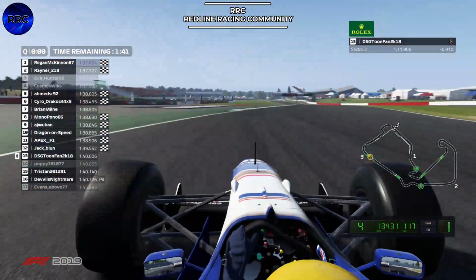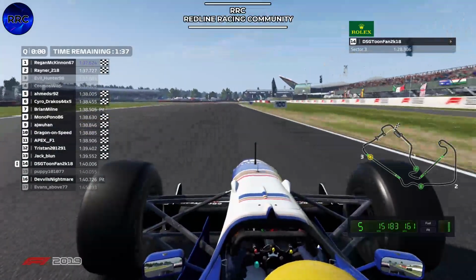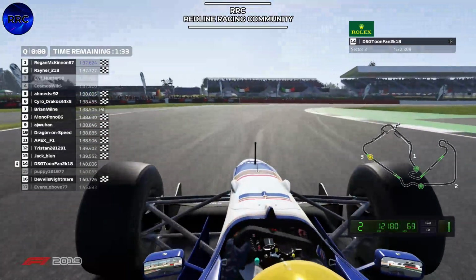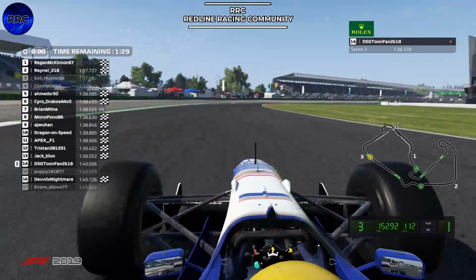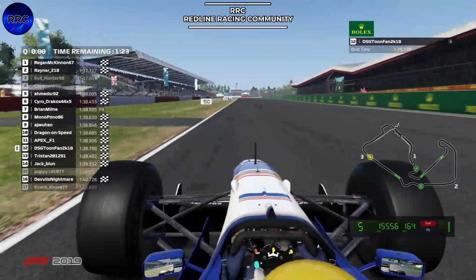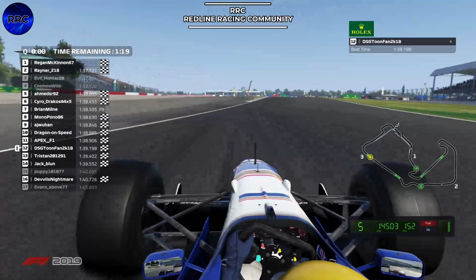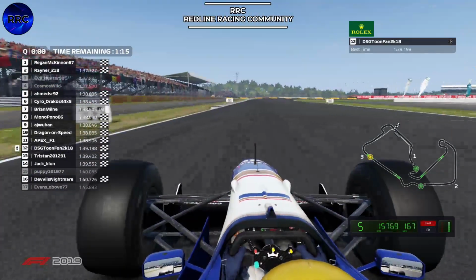Toon, what are you up to? Toon will be the last man to cross the line then. Here we go. Toon always goes to target the sausage curb and then turns out of it. He always turns in too early, realises he's going to hit the sausage curb, and then turns left to avoid it, and then goes into the wide run-off area.